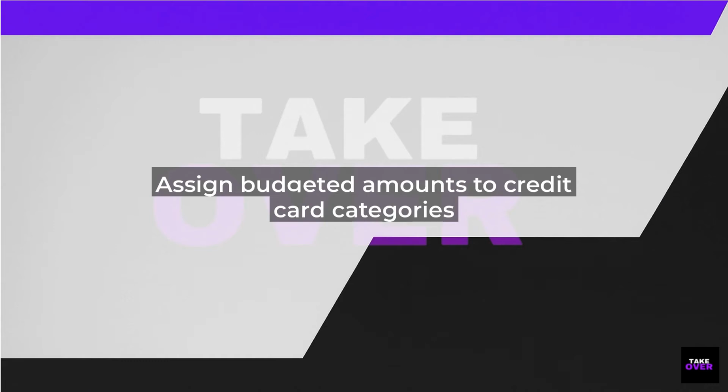Step 1. Get your credit cards set up. Log into your YNAB account and link your credit card accounts. This allows transactions to import automatically, so you don't have to manually enter every purchase. It's a real time saver.